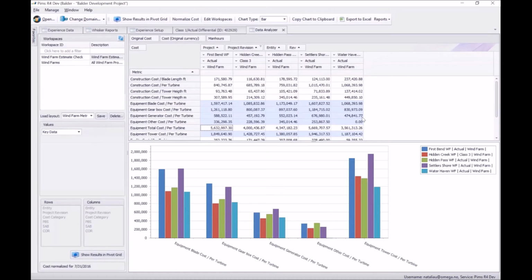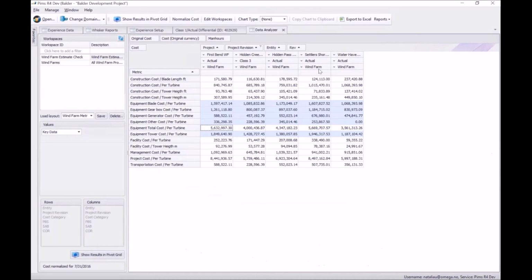Okay. Now, really interesting, really functional tool. But maybe some of you are wondering where these metrics come from and maybe it's standard. Well, I'm going to show you how easy it is to create your own metric. Let's say I want to create a transmission line installation over feet of transmission line. So how would I add that here?